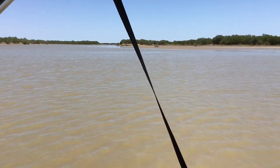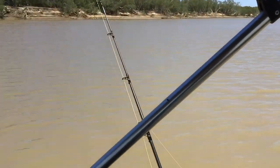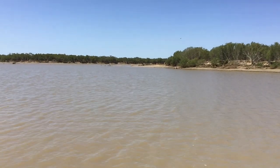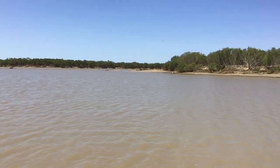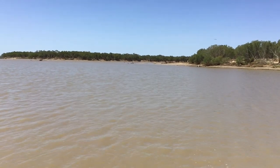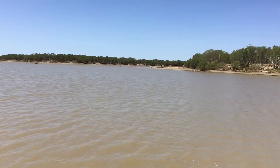This is where we're camping tonight too. So just out the front there, around that corner, is the ocean. Well, King Sound Bay.